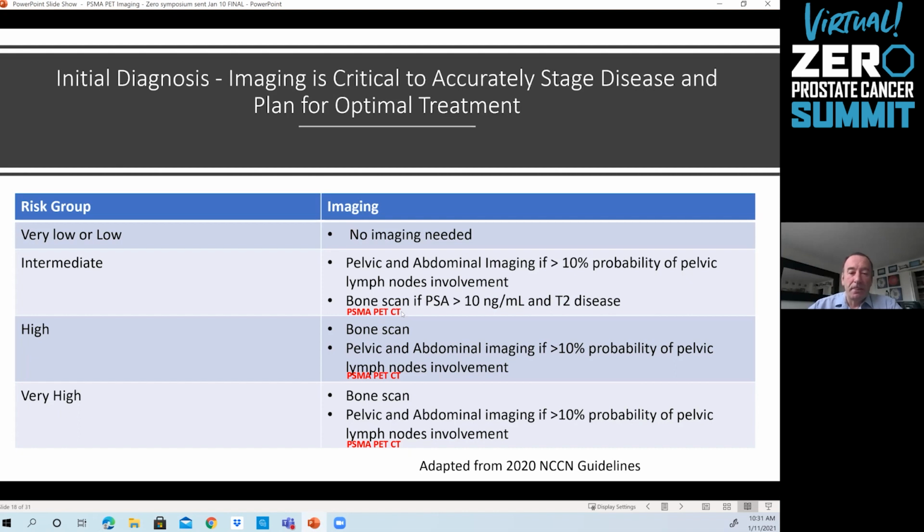probably helpful. Again, these are what the guidelines currently say, but the PSMA PET-CT was just recently approved by the FDA, so it's not really included yet in these guidelines. But if the prostate cancer risk is intermediate to high to very high, the imaging would be pelvic or abdominal imaging, CT or MRI, and a bone scan, if there is greater than 10% probability of having metastasis. But again, I would add PSMA PET-CT in all these situations for the initial evaluation of these patients.